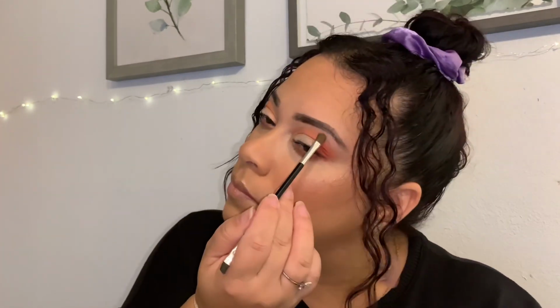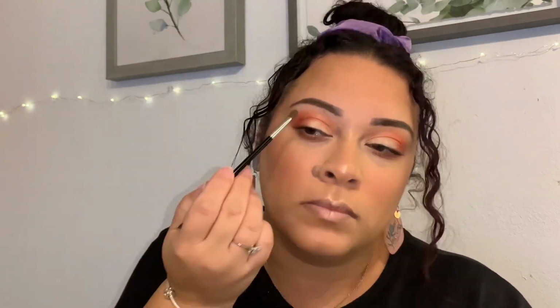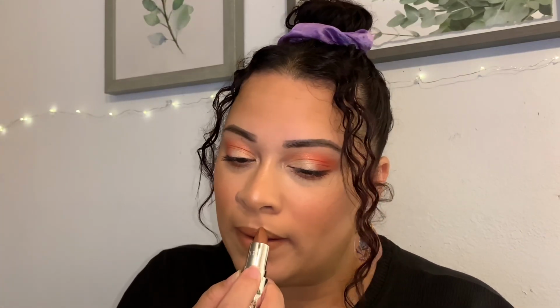Here I'm putting some highlight in the inner corners and on my tear duct and also on my brows and Cupid's bow and all that good stuff. Look at that beautiful highlight. It's just so amazing, guys. And here I'm going in with my SheGlam Starlight Velvet Lipstick in the shade Heartbeat, which is such a soft brown lip color. I just love it, guys. I really think it's so pretty.